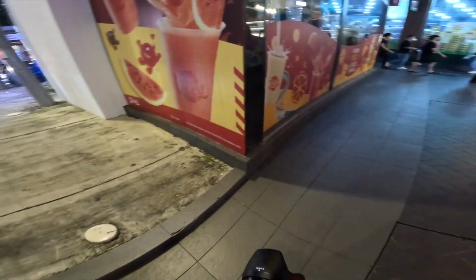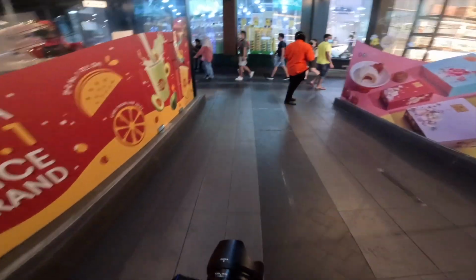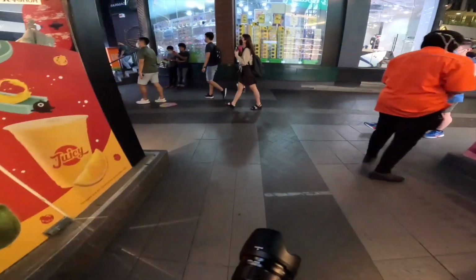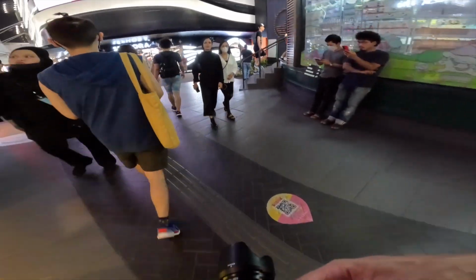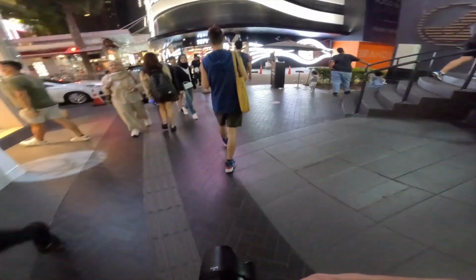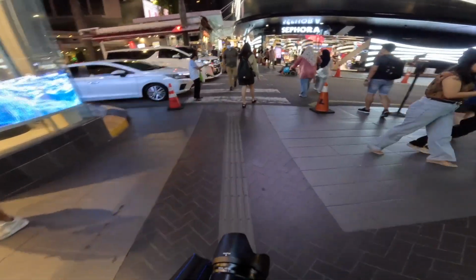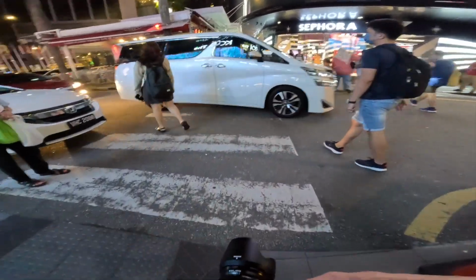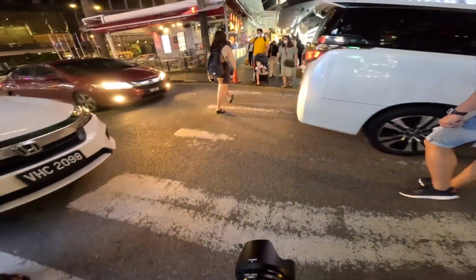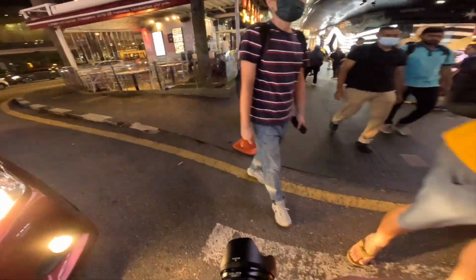It's not the Malaysia that I grew up with when I first arrived at 7, but I think when you head out, it does change a lot of the scene. This is very done up for tourists, and I think it's done a pretty good job, in all honesty. It's definitely got the city vibe.